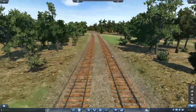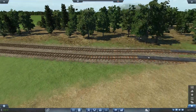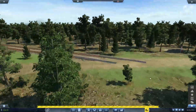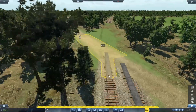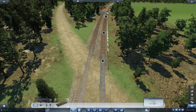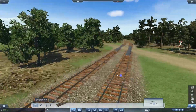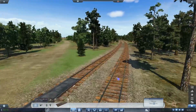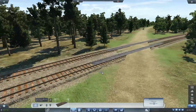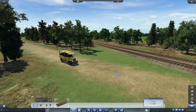And then we'll get a good look at it. Oh, there's definitely a bump there. There's a pretty sizable bump. Is there any way to smooth that out? Because the approach is not that bad. Okay, that did kind of clean it up a little bit. Oh, there's one of our little buses.